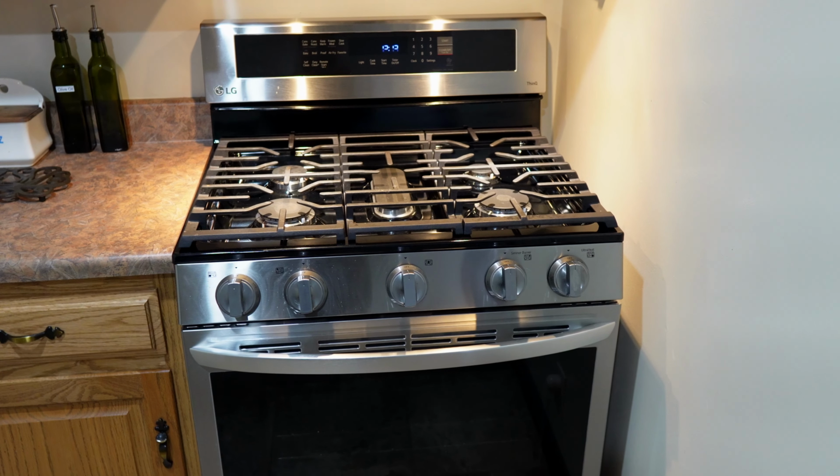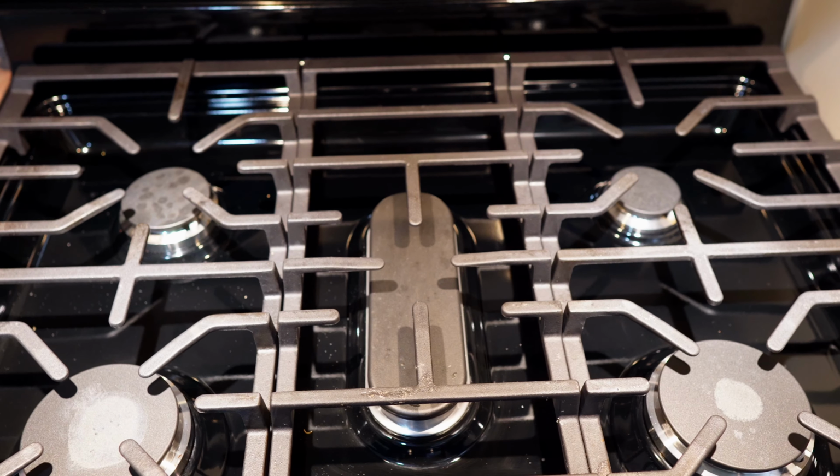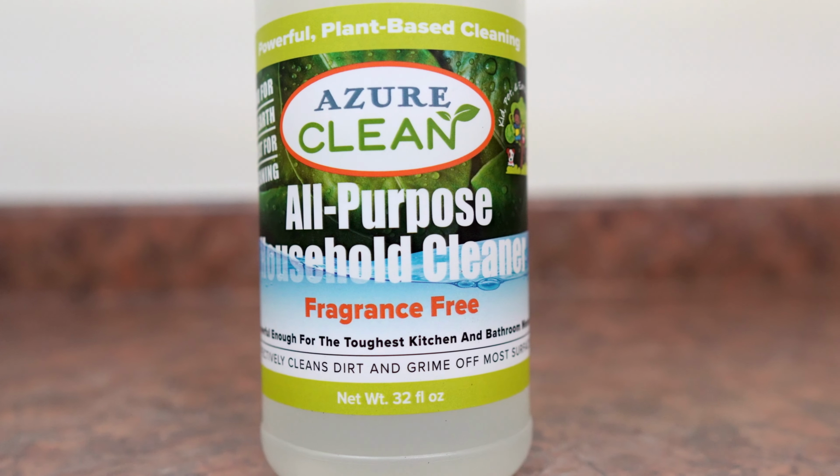We recently purchased a new gas oven, and it kind of has a black mirror top, and it shows every streak. No matter how long you clean it for, it's still streaky and you still see residue and things. So I am very excited to try this all-purpose household cleaner, being such a good, healthy, natural product.